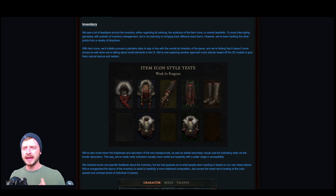I do understand the negative aspects of that, having less inventory space to hold on to items. But there are ways around that, such as with Grim Dawn having multiple tabs and the auto sort function or feature. I guess single slot items. Tell me how you guys feel about that down below.